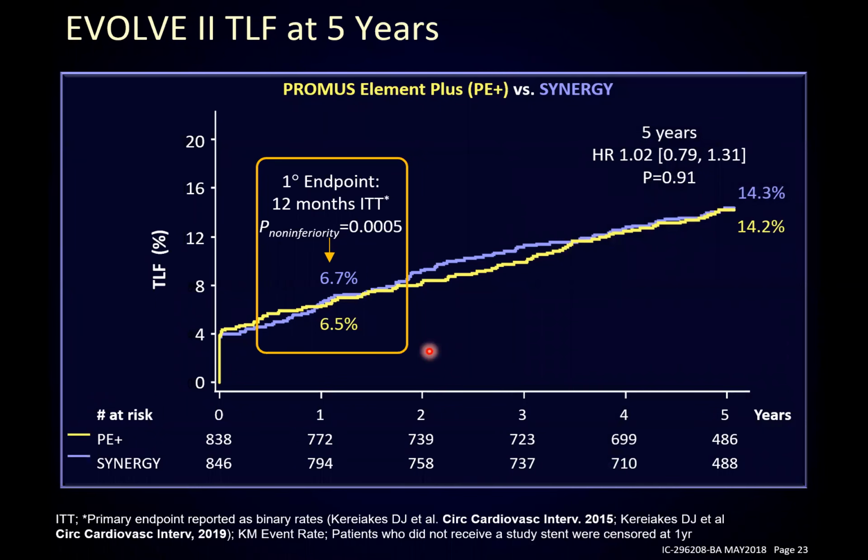This was the pivotal trial for US FDA approval of the Synergy stent, the first bioabsorbable polymer DES approved by the FDA. It enrolled 1,684 patients, randomized one-to-one, with stents that are diametrically different in polymer composition, distribution, and time course for resorption. In one corner, you've got Synergy with an ultra-thin 4-micron abluminal-only coating on the outside of the stent, PLGA that resorbs in 3 to 4 months.